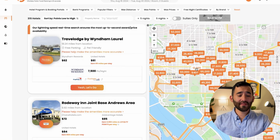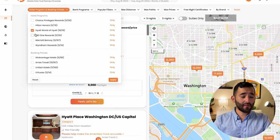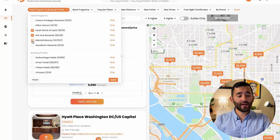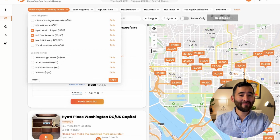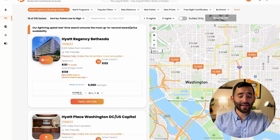Now let's clean up this map here. So let's say we just have Chase points, and you could filter for IHG, Marriott, and Hyatt. However, I don't really ever recommend transferring your Chase points over to IHG or Marriott unless you're just topping it off. So let's say we're just searching for Hyatt hotels. And so this will give you the lowest price here, just like the Hyatt website would.